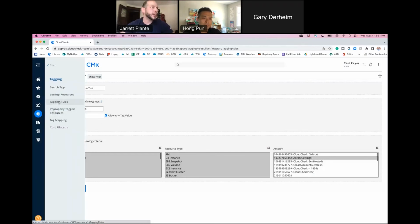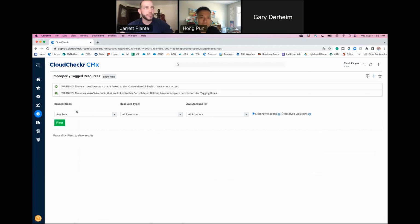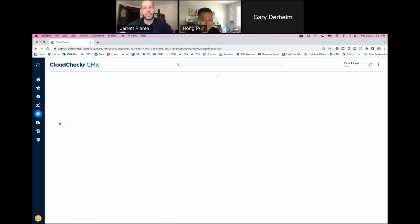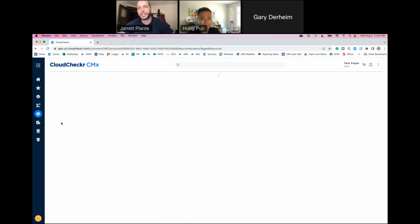I'll go into CloudCheckr and go to my improperly tagged resources, and I can filter based off of this rule. I will admit, I don't actually know if Aaron is bad at tagging his production keys, but you get the idea. You can then filter based on the rule that you've created and see, okay, is this key being adhered to for this customer, for this account, for this group? And of course, this one is not in this instance. So let's just use an overall view of who's breaking any of the rules that we have going on right now.